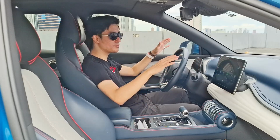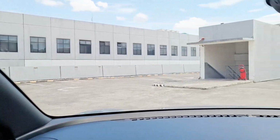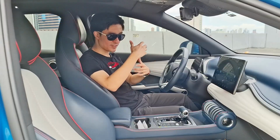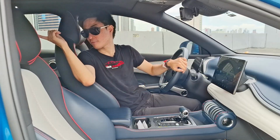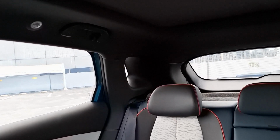Now for the dashboard too, it's set really, really low. So visibility all around, despite the large A-pillars, is really good. And depends on the driver too and where you're seated from. You have corner windows, but for me, I cannot see it that much. But hey, at least there still is.